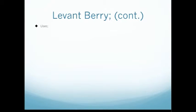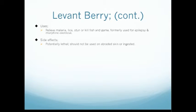Levant berry uses: in the past, it had been used to treat malaria and lice, and to stun or kill fish and game. Formerly, it was also used to treat epilepsy and morphine overdose. Side effects: this is a potentially lethal agent. It should not be used on abraded skin, nor should it be ingested.